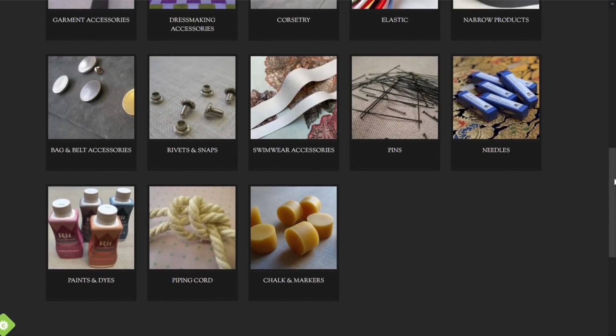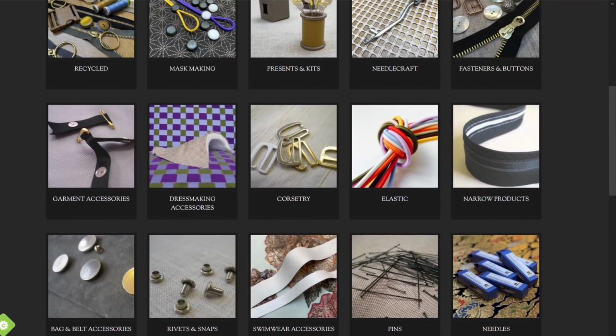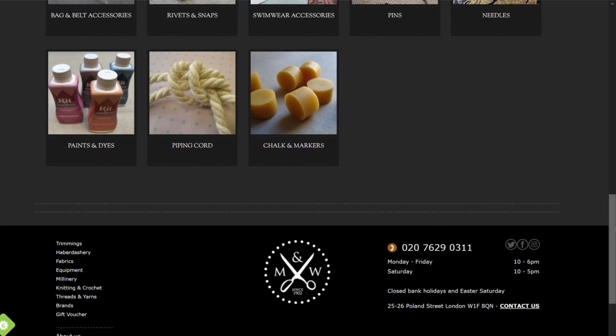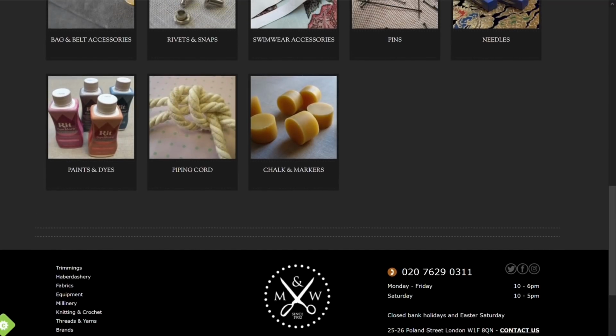You will have to wait for shipping and you will have to pay for shipping if you're not in the UK. But for those of you who are in the UK, this is the place for you. I believe this store is also available in normal times. You can go visit this store and you can go in and buy things.